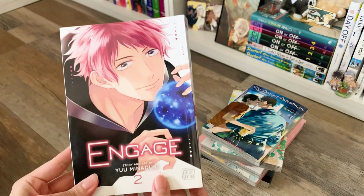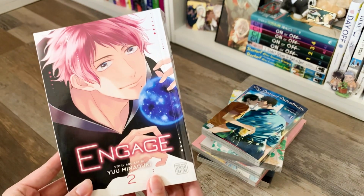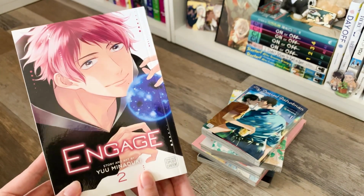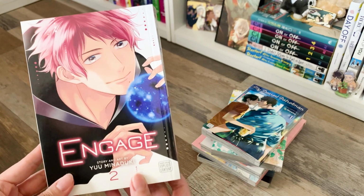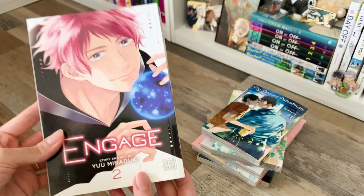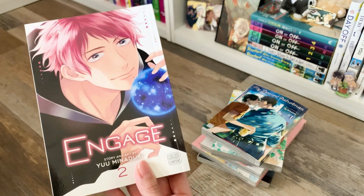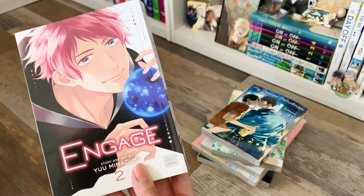There were a few reveals about some of the characters that got me really anxious. Maybe not anxious, but just excited and kind of curious about what role they're going to play as the series continues. So we'll be looking forward to Volume 3, and I'm really curious how long it's going to be because it isn't complete with Volume 3.